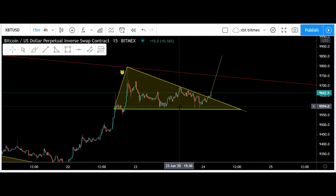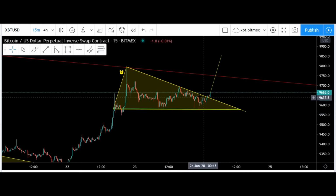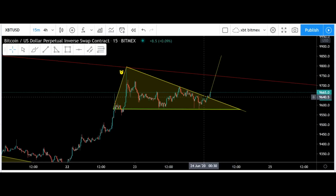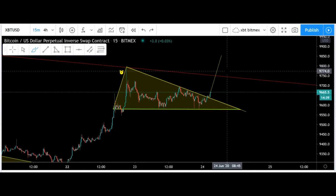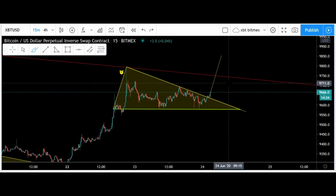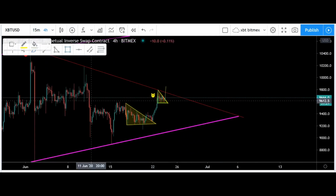pattern. Since we were testing the support a few times, I was thinking that if we closed below this triangle, it might play out as a descending triangle, shooting us down a little lower. But for now, we do have a good bit of confluence here on a smaller time frame. Obviously, these are only 15-minute candles, but I'm looking at this as a potential snipe here, and as well a bigger move that could be in the cards, because to me this 4 hour chart looks a little bit like a bull flag as well.